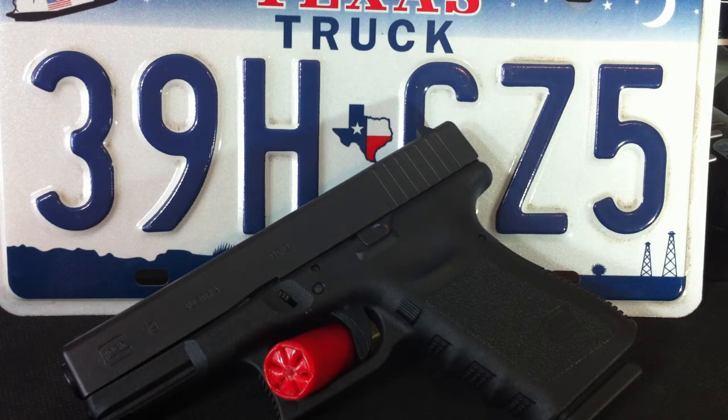I generally don't carry the Glock 23 in the waistband, but when I do, I use my Super Tuck holster. And when I'm not using that holster, I generally use the Serpa holsters. I wear those fishing shirts, those fishing tab shirts, and those work out real good, so that way I can carry outside the waistband.